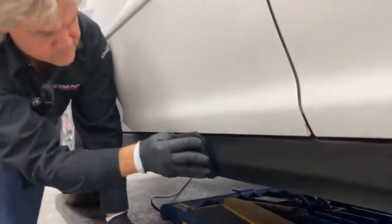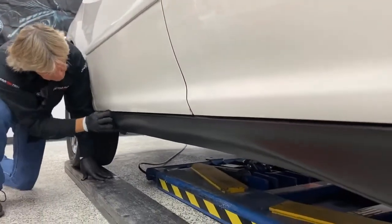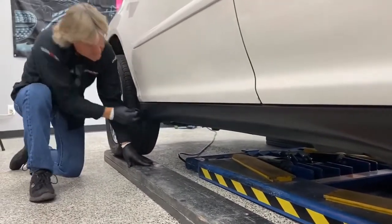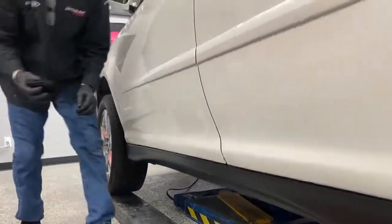Really setting off the finished product for my client. It's going to look great. She's going to be stoked beyond belief. She just got this car and she wanted it looking like the new car it should be. For God's sakes, it's a Lexus. Check this out. Awesome, awesome, awesome.